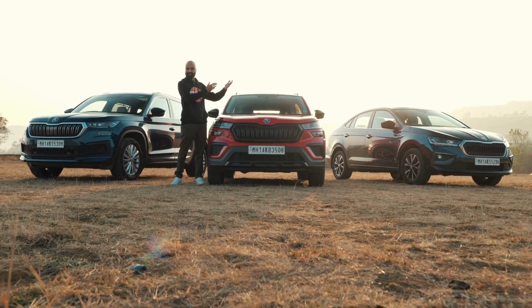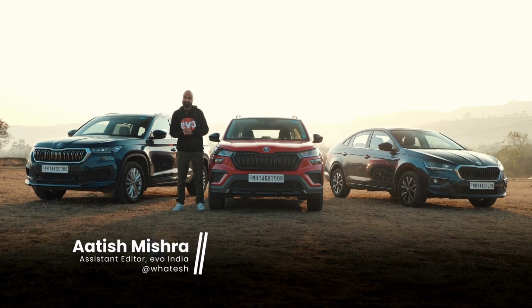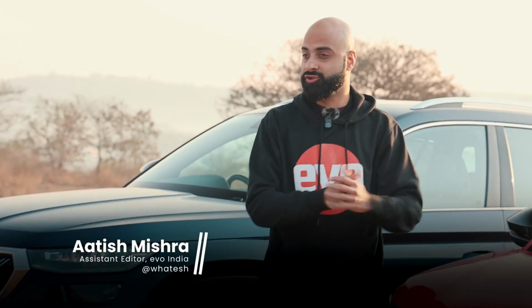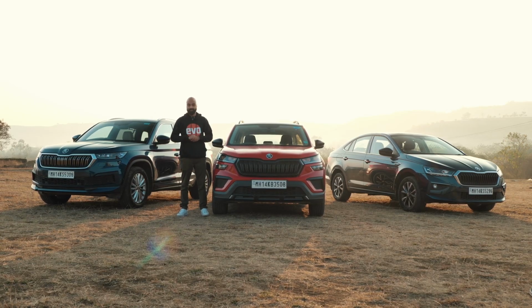Meet the Skoda Slavia, Kushaq and Kodiaq. We're no strangers to these cars at Evo India because we ran the Slavia and the Kushaq on the Evo India fleet for over a year each, and the Kodiaq has just joined the Evo India fleet.